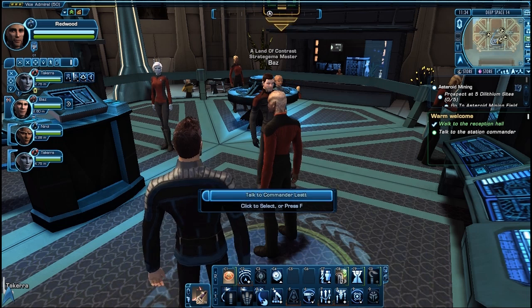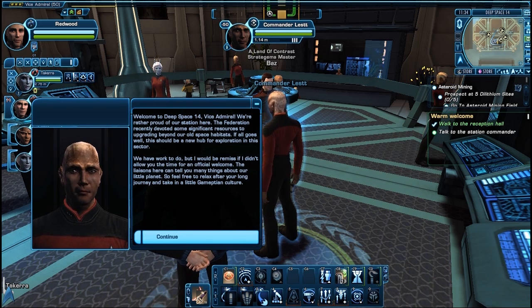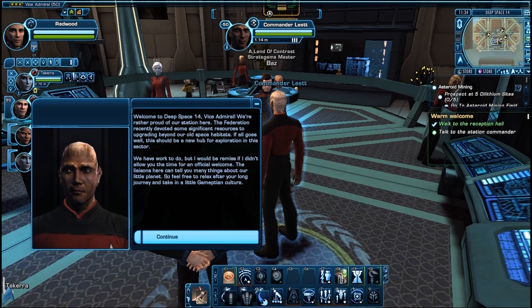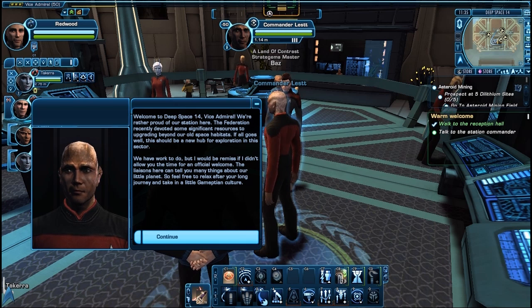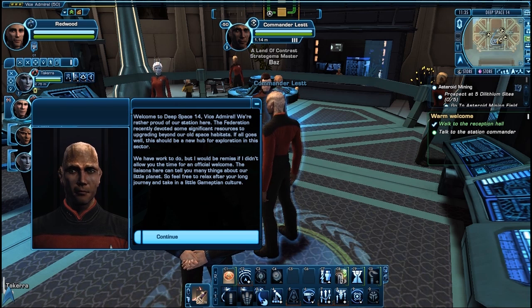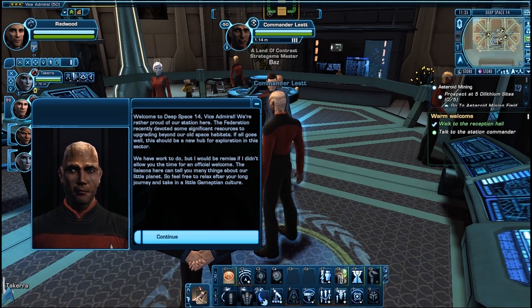Okay, so this is the station commander, I guess. Welcome to Deep Space 14, Vice Admiral. We are rather proud of our station here. The Federation recently devoted some significant resources to upgrading beyond our old space habitats. If all goes well, this should be a new hub for exploration for this sector. We have work to do, but I would be remiss if I didn't allow you the time for an official welcome. The liaisons here can tell you many things about our little planet, so feel free to relax after your long journey and take in a little Gemeptian culture.